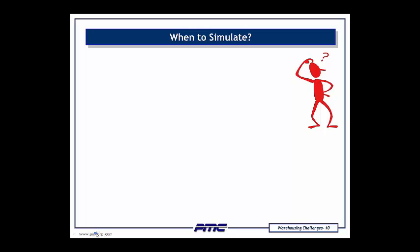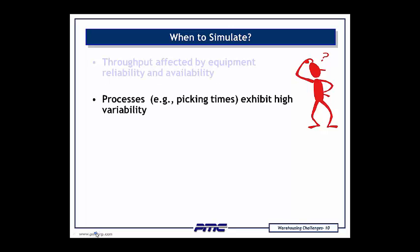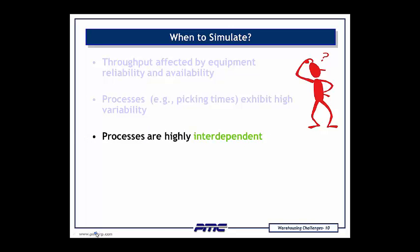So when do you simulate? Well, throughput can certainly be affected by equipment reliability and availability. And the idea of the warehouse is to get things in and out, not just keep things. A warehouse is not an attic where you keep things forever and ever. If processes exhibit high variability, such as picking times, delivery times, frequency of orders, frequency of deliveries, simulation is superbly equipped to handle and analyze high variability. High variability can be built right into the model for the benefits of statistical analysis.